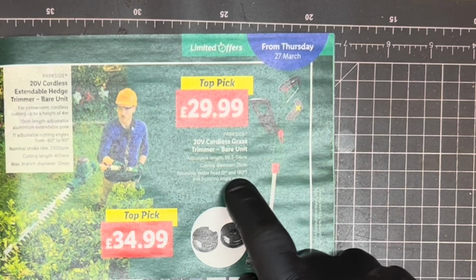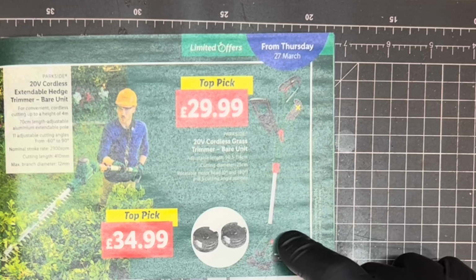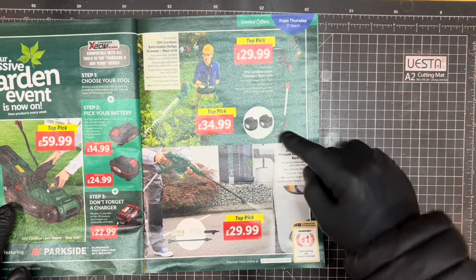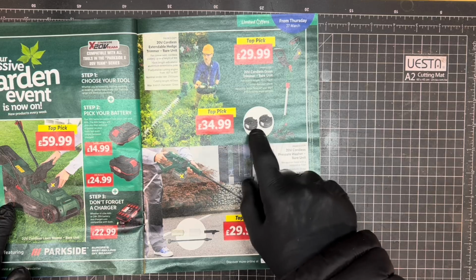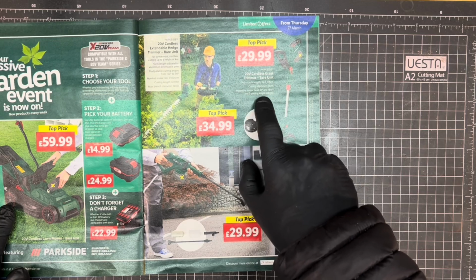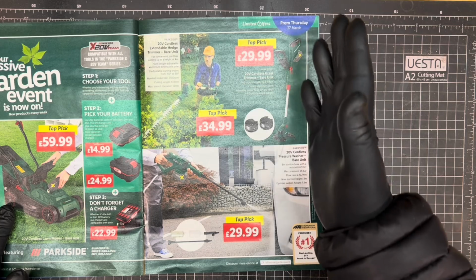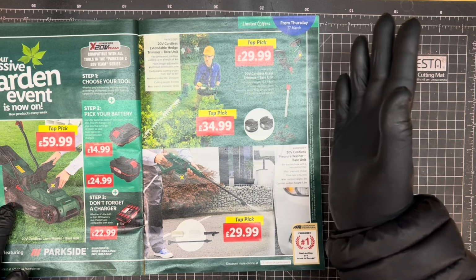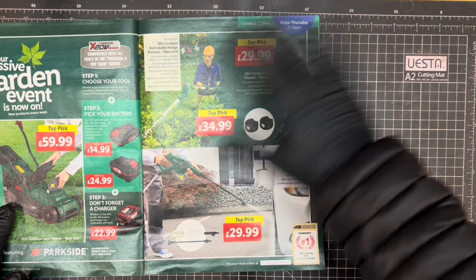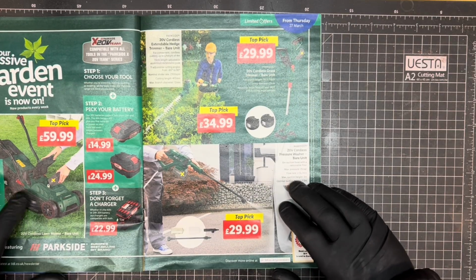If you notice here, look, you've got the grass trimmers as well. Now, these are $29.99. If you saw at Aldi, they were $24.99. It looked pretty much exactly the same. But I think, do you get 2 reels with this? And also, it's got 5 cutting angle options. The one from Aldi had 4. Look, if it's something cheaper, I am a Parkside fanboy, as we all know, but if something's cheaper, I'm going to be totally unfaithful and go to another brand completely. I've got no loyalty at all.